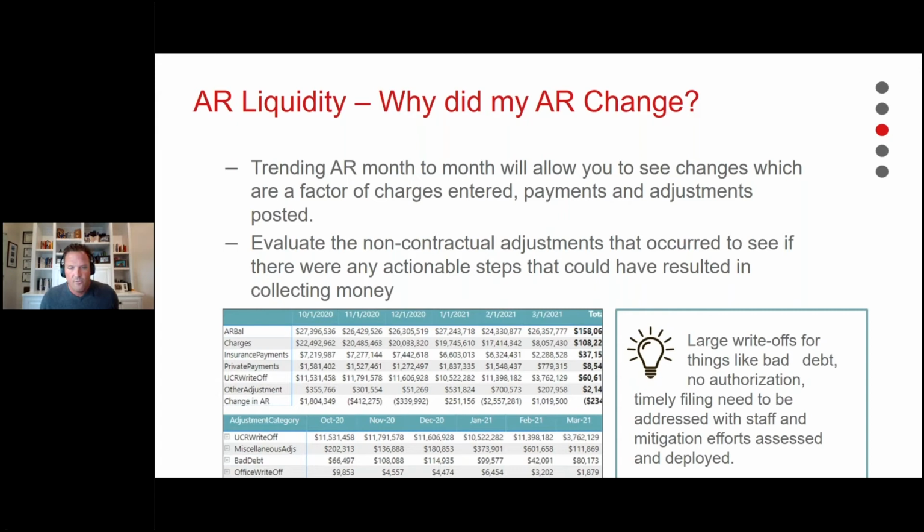We've collected 2.28 million in insurance payments, 779,000 in patient. We've contractualized 3.762 million. Other adjustments of 207. Now I'm going to look at that one. Then I'm going to go back to February and say, man, I had other adjustments of 700,000 and 500,000 the month before. What is adjusting on my AR that's not considered a contractual allowance?